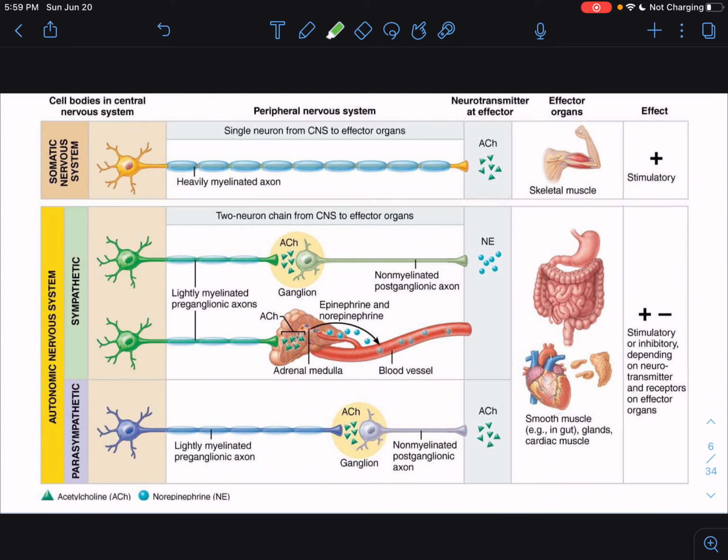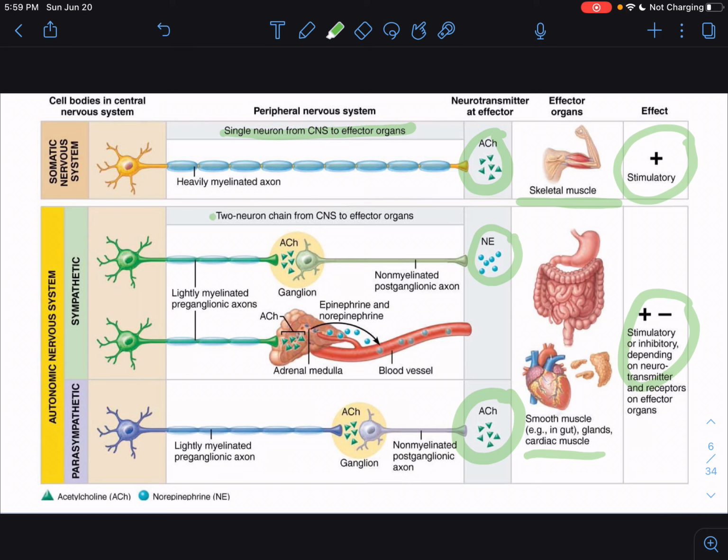Again, somatic, we always have acetylcholine. We're going to be skeletal muscles. Effects are always stimulatory. We have a single neuron from the CNS to our effector organs. Our autonomic nervous system, we talked about we can have neurons releasing norepinephrine or acetylcholine, stimulatory or inhibitory depending on the neurotransmitter, depending on the receptor. It could be smooth muscle, glands, cardiac muscle, right? And we're always going to have a 2-neuron chain in our autonomic nervous system.